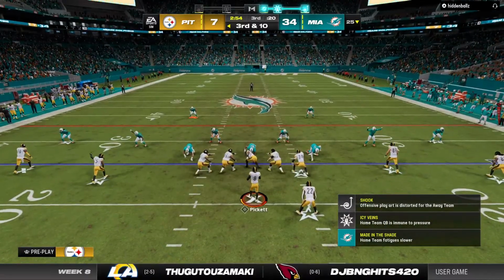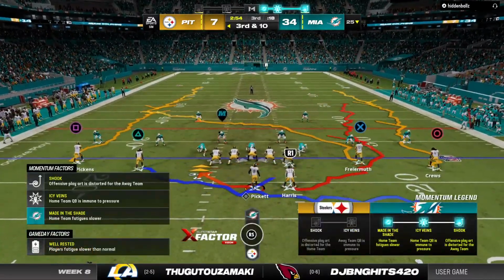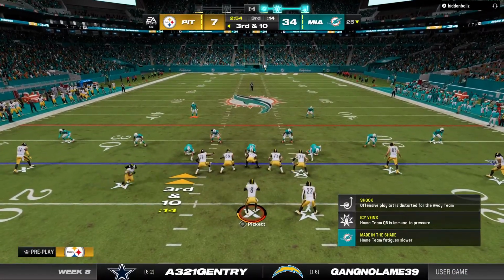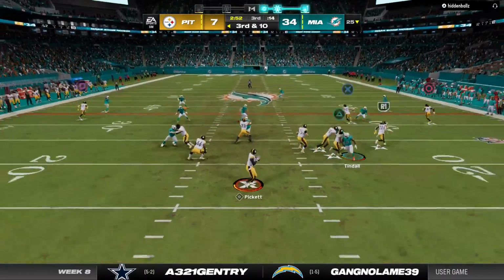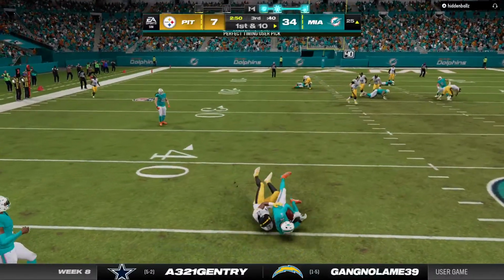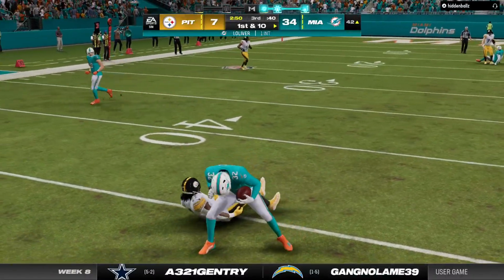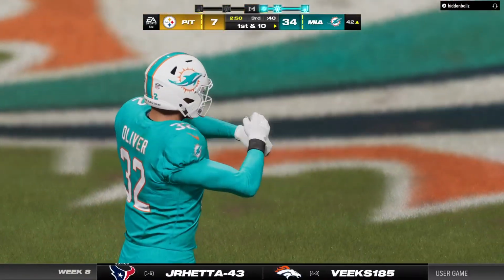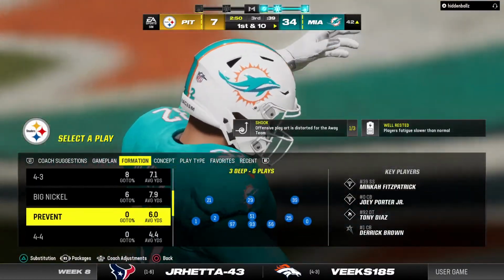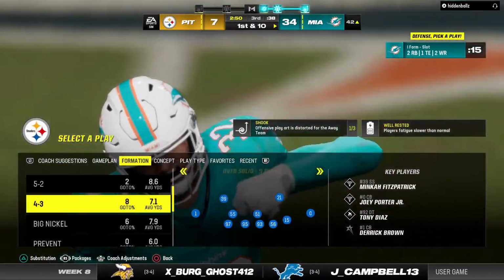So back-to-back incompletions, and that has him staring at a 3rd and 10. Back to throw, Pickett. And for the 4th time tonight, it's an interception. Isaiah Oliver with the INT. And they will set up shop in enemy territory at the 42-yard line.